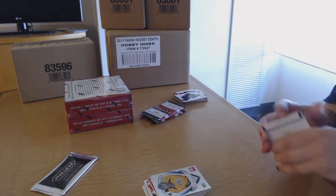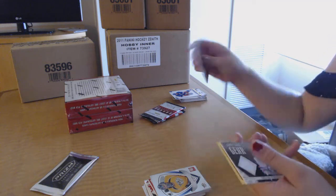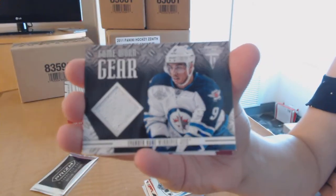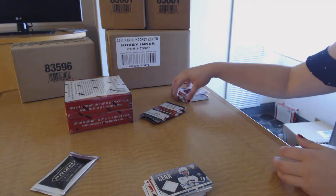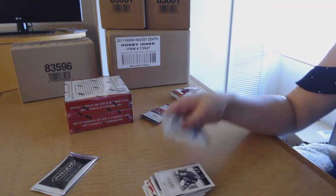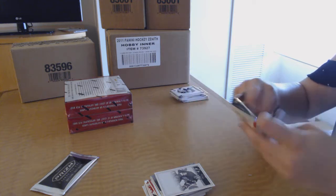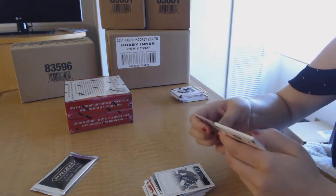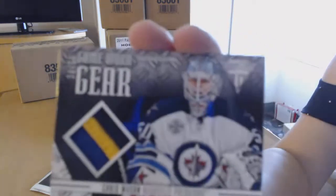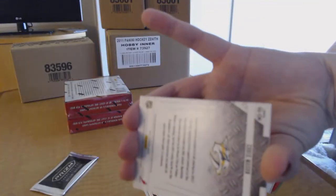Elite rookie number to 999 for the Nashville Predators, Chet Pickard. Game-worn gear jersey for the Winnipeg Jets, Evander Kane. Contenders Legacies of Yzerman for the Red Wings. And we've got a Game Worn Gear Prime jersey for the Nashville Predators, Chris Mason. Chris Mason for the Predators.